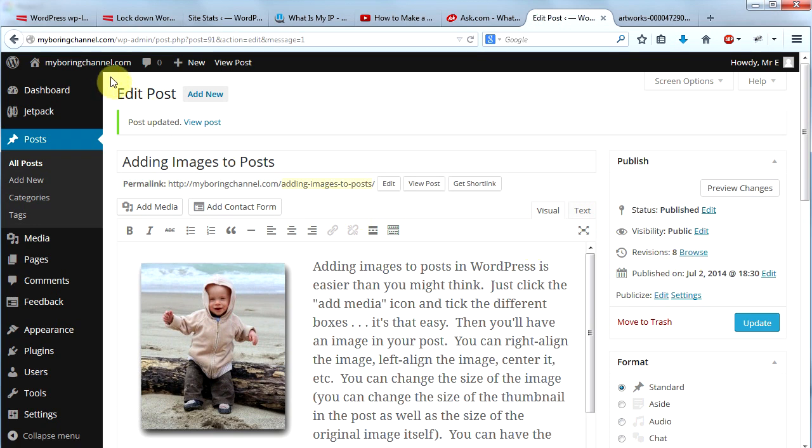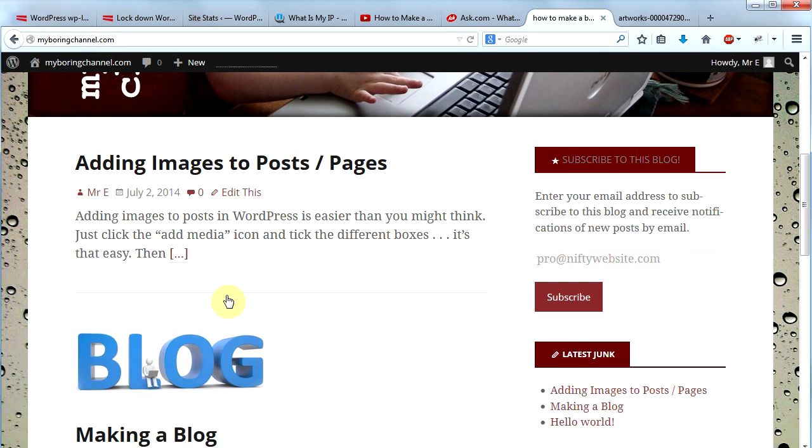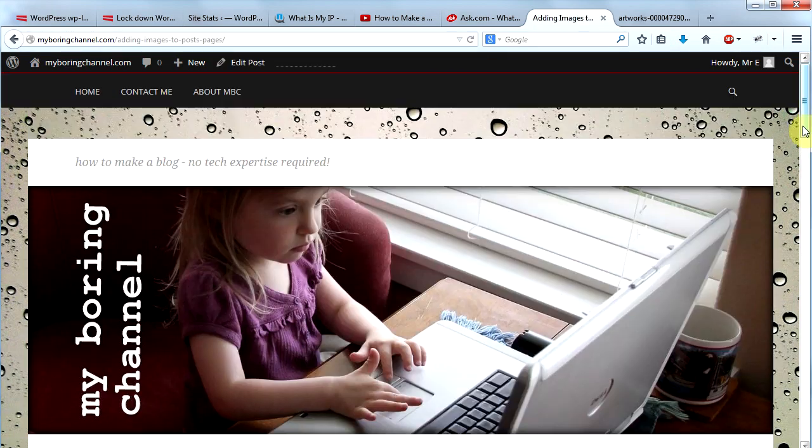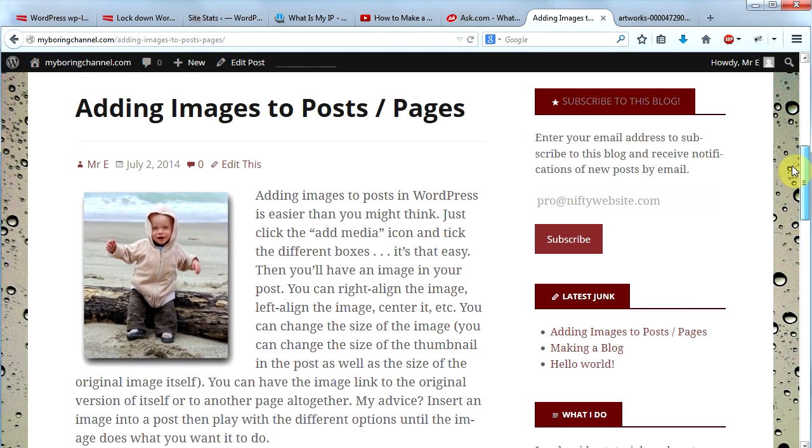Now let's look at this post on the front page. Now we'll scroll down and we'll see what it looks like. Okay, here's what it looks like. It's just a plain post. Let's click it and scroll down and see. Okay, that's what the post looks like. The image is left aligned in the post, and it looks pretty nice. I like the way that looks.